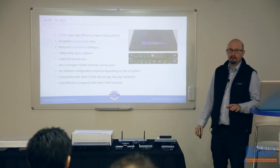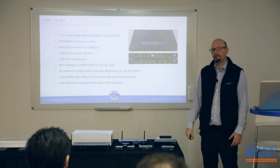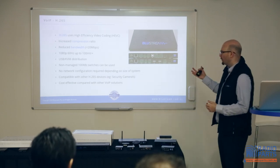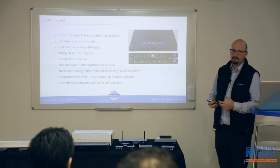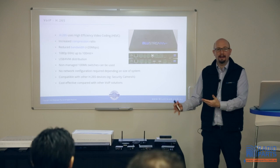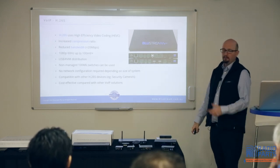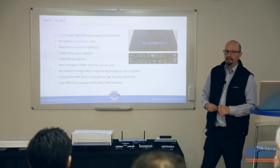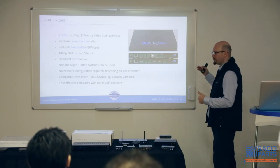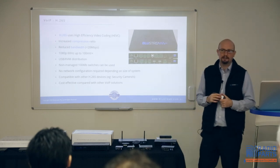Understand your bandwidth requirements though. As soon as we start sending 5 of these, we're sending now 100 megabit per second of bandwidth. We may require some sort of management like multicast, or we may need gigabit switches to handle the bandwidth. It's important to understand that. No network configuration is required up until that point. And because it's a standardized codec, it will work with other devices such as security cameras, NVRs and things like that, that also use H.265. And this will be an entry-level product, so it'll be more cost-effective than our current multicast offering.